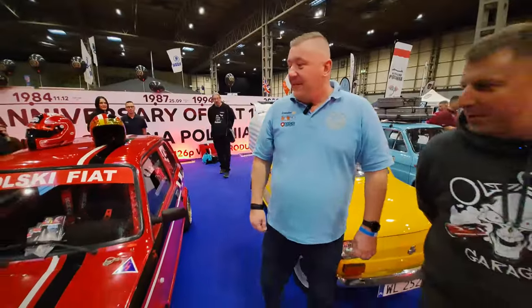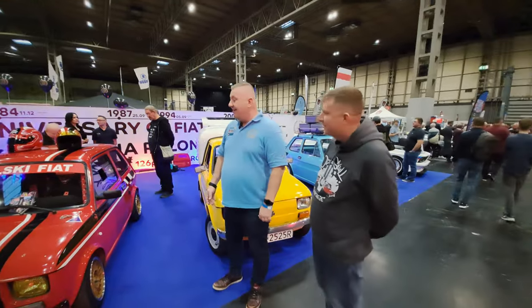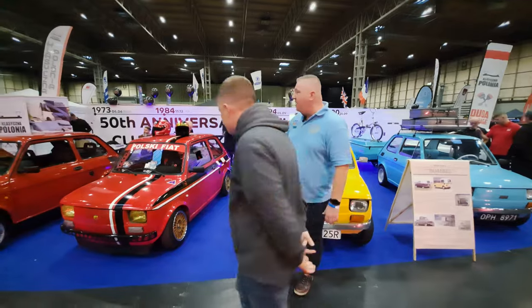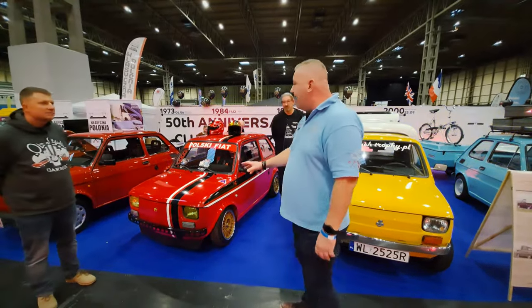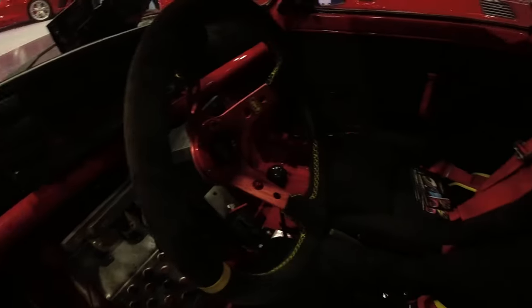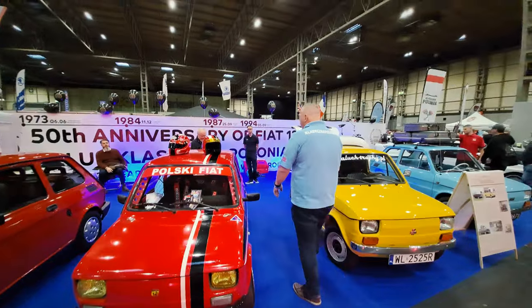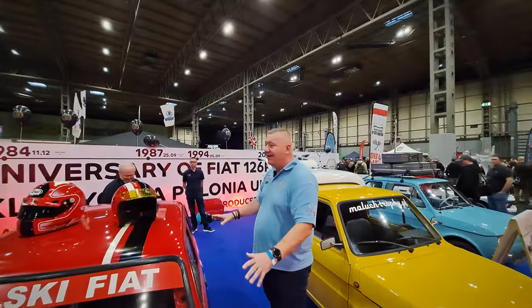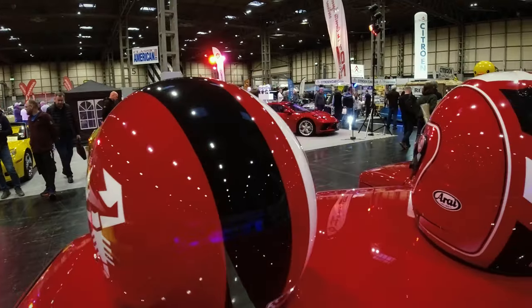We go to the next Polski, which has a little bit of a roll bar in it. Nice wheels, dropped down to the floor. Oh, yes, racing stripes. It's 31 horsepower, a little bit modified. The suspension is really hard, and you have a safety cage inside. It's typically prepared for racing. And the owner is really talented.